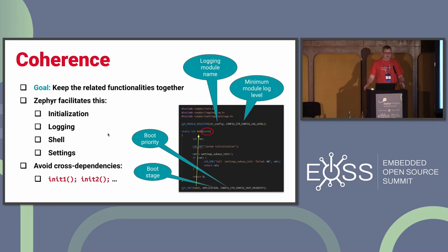Also, apart from init, we have other things that really help this coherence, which is logging. You can see here on this line, this LOG_MODULE_REGISTER where you define the logger module name and what is the minimum level. So on each of those modules in your application, you can define individual log levels. There is also shell. Maybe you have already worked with it. I will show it in a bit. You can create your own custom commands, and again, they can be coherent to the given C file implementation. And settings: very often you need to store some parameters, some data, so Zephyr, again, is ready to keep it in the same place related to the module all together.